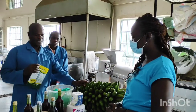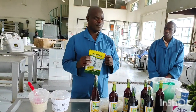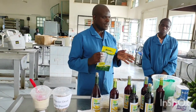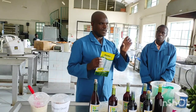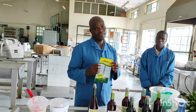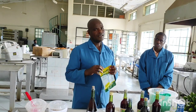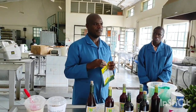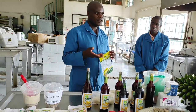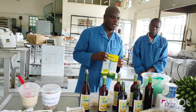Great. Lastly, we have got the technology by the name vacuum sealing, whereby the bananas can be sliced and peeled. After peeling, we seal it with the vacuum machine. These bananas can stay fresh for around 6 months when frozen in the freezer, or rather can be taken to Nairobi. It will take around 6 days while peeled. So somebody who is interested to cook, minus peeling, the bananas are ready for cooking. Great. That is the cooking banana varieties.